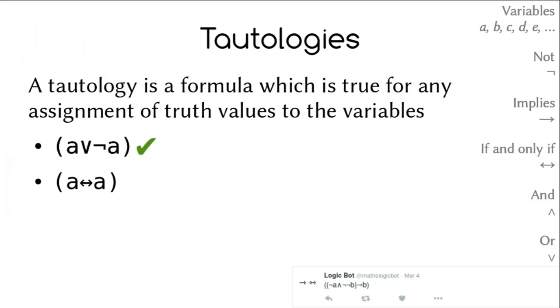That's a tautology. However, A and B is not a tautology, because if A and B are both false, then that's obviously not going to come out true. So that is not a tautology. We're just interested in the sentences in this language that are true whatever we do with these variables.